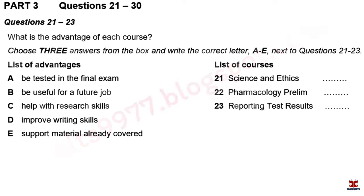Hi, Hideki. How are you? Fine. I'm glad I bumped into you. Have you got 5 minutes to sit down and discuss our extra course options for next term? Yeah, sure. You mean the support courses for our modules? Yes. We've got three choices, and I'm not sure which would be best for us to do. Let's have a look.